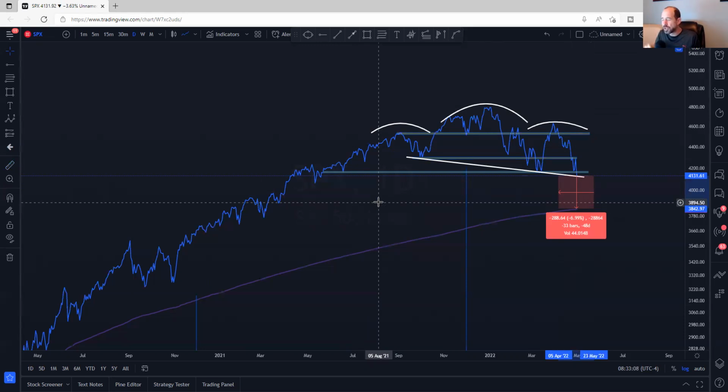Again, you don't have to check off every box, but a lot of those boxes. And then I'll be looking for signs of stabilization, right? Divergences and whatever else, right? And again, places to manage risk.